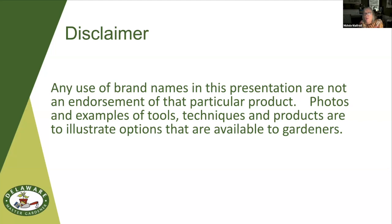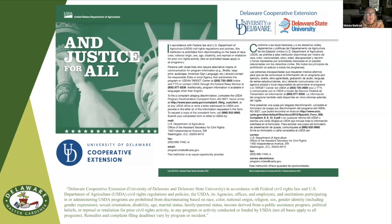Any disclaimer here: any use of brand names in this presentation is not an endorsement. I've mentioned the Spoman, I've mentioned Polytone. There are others. These are just the ones I use or to illustrate that there are options out there. A lot of brands will have the same characteristics, 10-10-10. Many people make that kind of fertilizer.